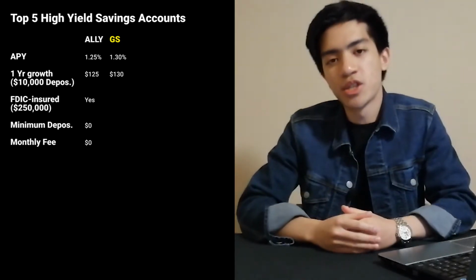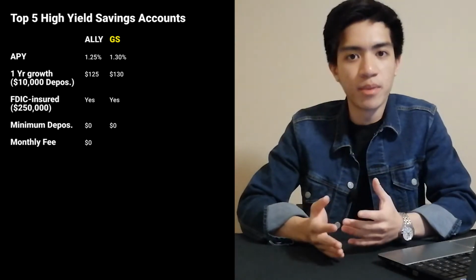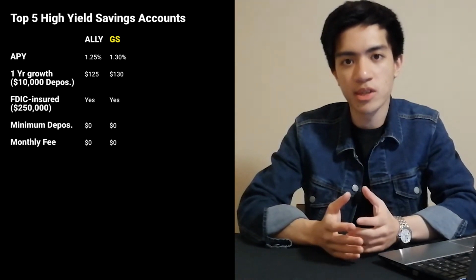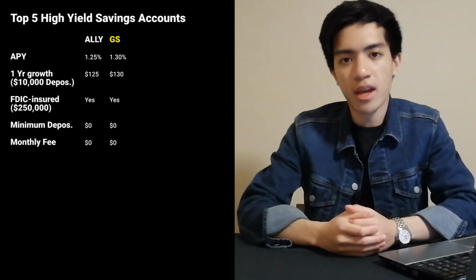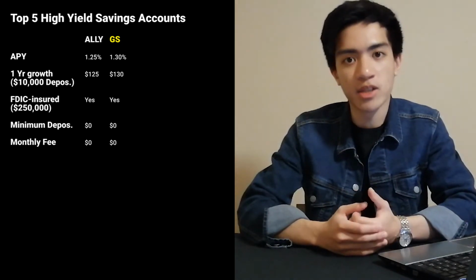Again, it's FDIC insured up to $250,000, no minimum deposits, and no monthly fees. The only caveat with Goldman Sachs is they have branches, but it's very limited, and you can only have a maximum deposit of $1 million if that applies to you.